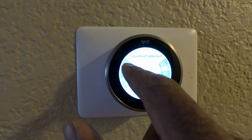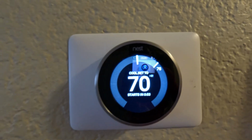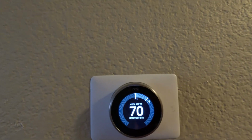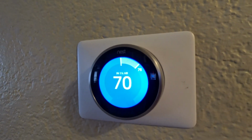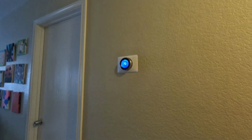So I redid Y1 and I switched RC to RH. Let's see what we got now. We got a delay. Like I said, I just switched RC to RH, redid the Y1. Let's see if we got a better connection now. So it stopped again. As you can see, it's not calling for it, and it should be calling for it.